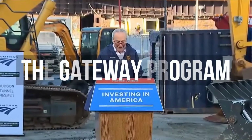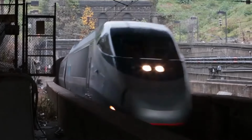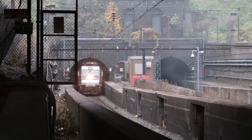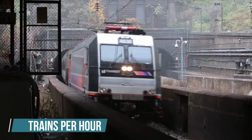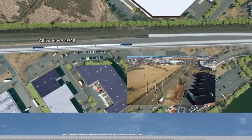At this point, it's very much in America's interest to make travel fast and headache-free in such an essential economic region. The Gateway program will replace and update rail infrastructure assets that, in many cases, are over 100 years old. The 2-track rail line used by Amtrak and NJ Transit Rail Operations, NJT, has reached its full capacity of 24 trains per hour. To increase the railway capacity of this section of the corridor, there are several expansions planned.